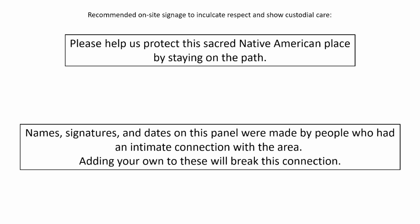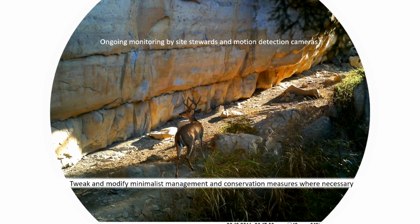However, it is highly recommended that instead of an arbitrary 50-year rule, decisions should be made by all concerned stakeholders on what should be removed and what should remain intact. So that second bottom sign is just a proposal. I'm sure people can think of better verbiage than that. But something like that should be used to explain why certain names, signatures, dates, initials have been left intact. And the reasons are numerous, but usually valid.